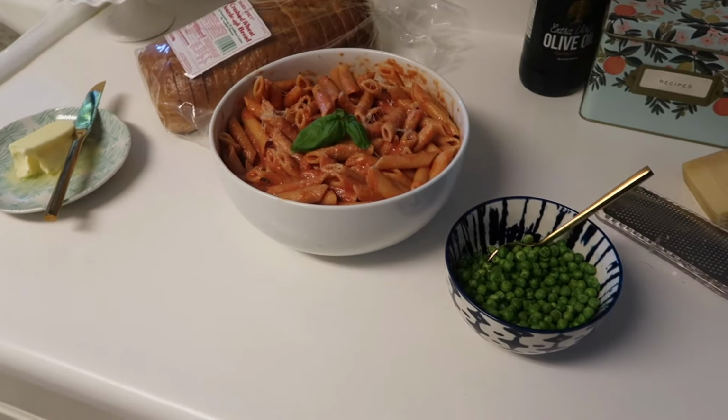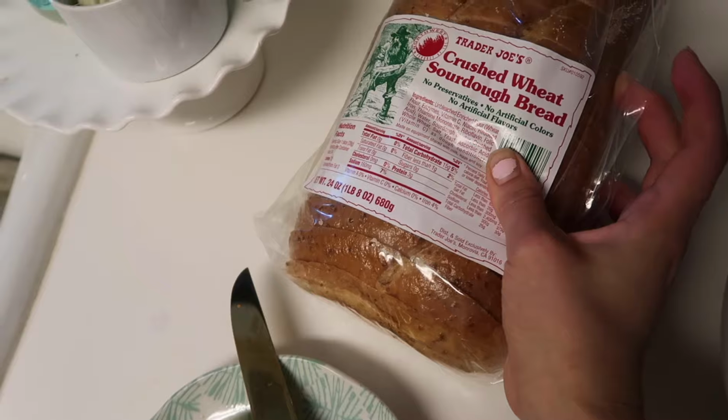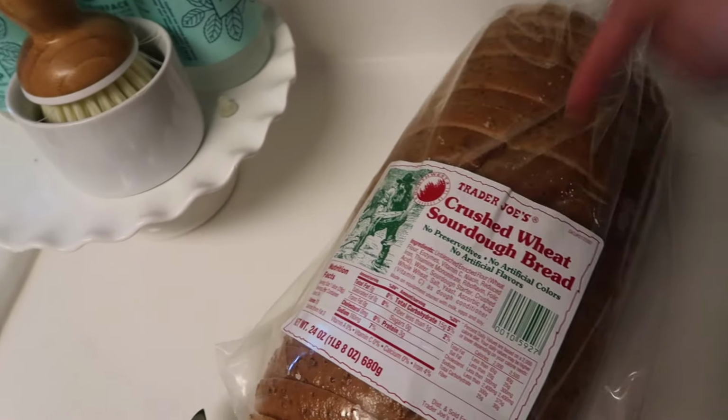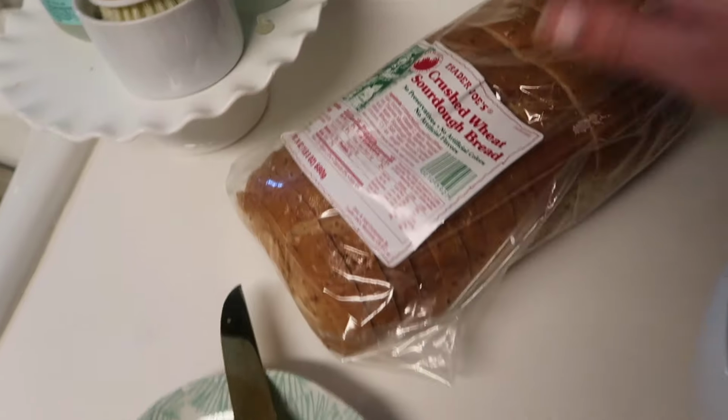Okay, so here is dinner. I have some bread here. It's the crushed wheat sourdough bread from Trader Joe's, and the ingredients seem really pretty good for you, so I'm hoping that this one tastes good, because in the past we've gotten the white version of this, which is so good, but I wanted something a little bit more nutritious.